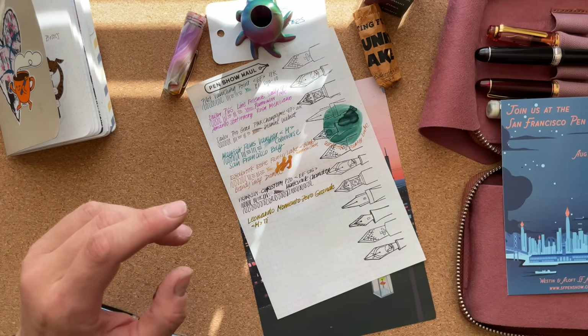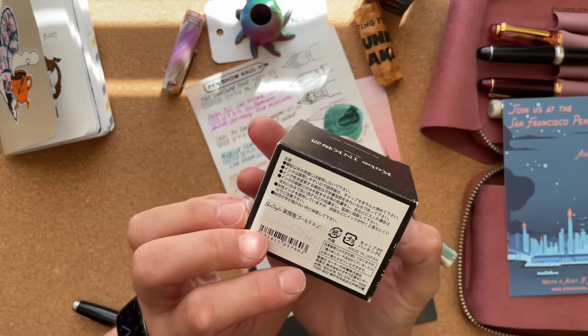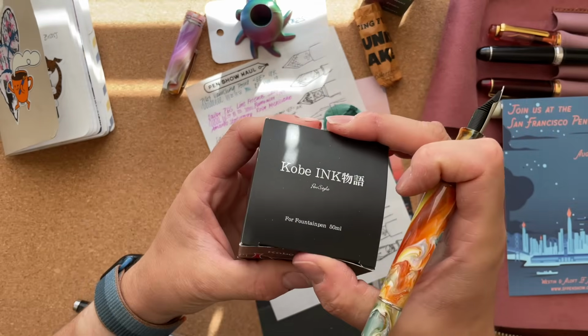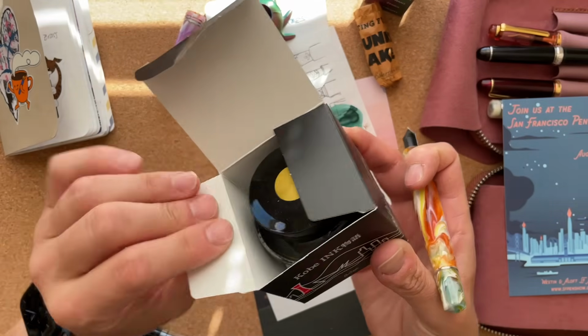I inked it with an ink that I picked up from the D-Stash. This is Kobe Shin number 22 Shinkaichi Gold.